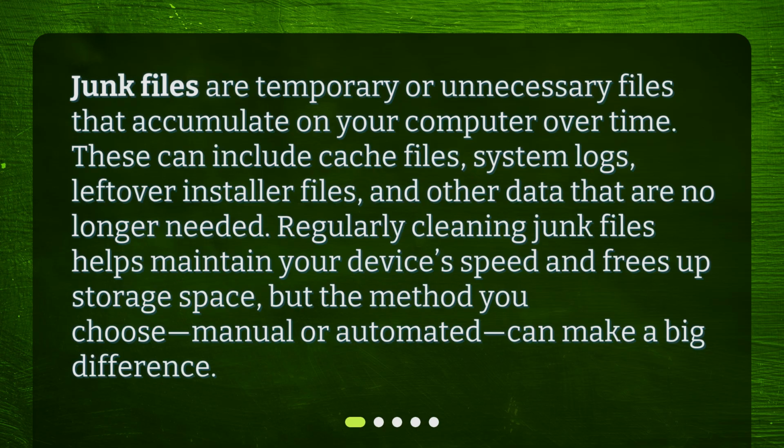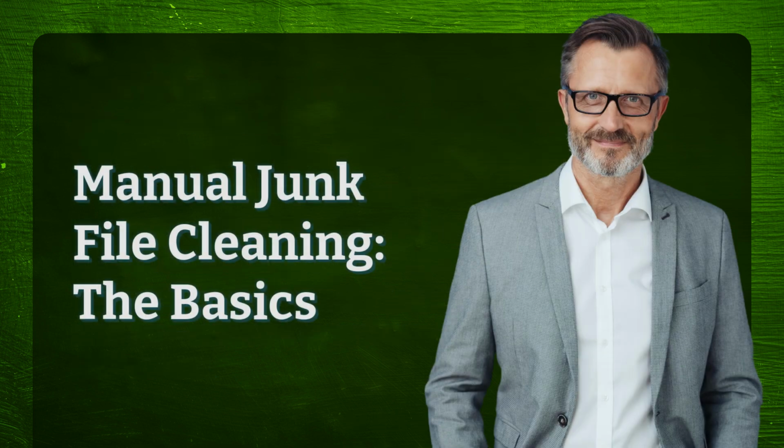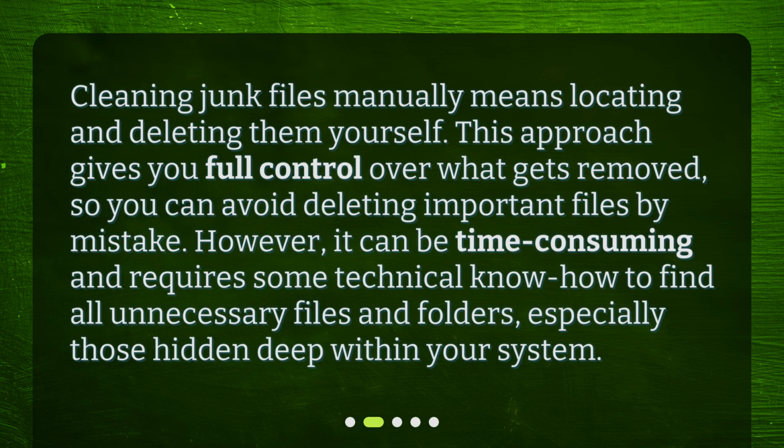But the method you choose, manual or automated, can make a big difference. Manual junk file cleaning, the basics. Cleaning junk files manually means locating and deleting them yourself. This approach gives you full control over what gets removed, so you can avoid deleting important files by mistake. However, it can be time-consuming and requires some technical know-how to find all unnecessary files and folders, especially those hidden deep within your system.